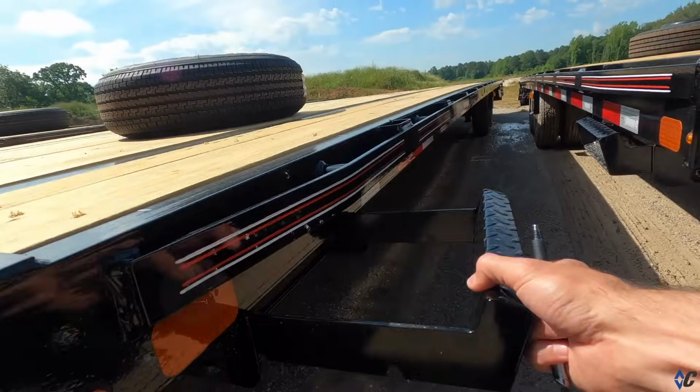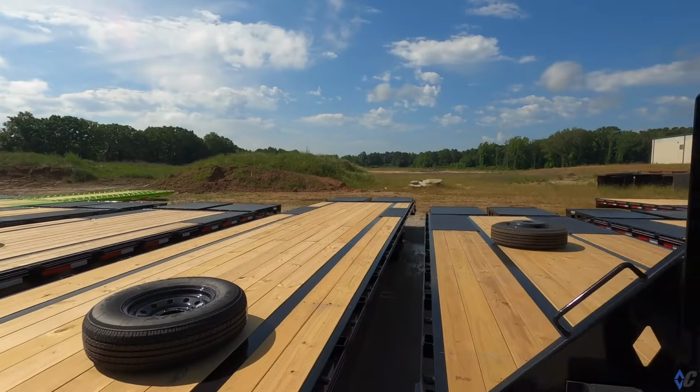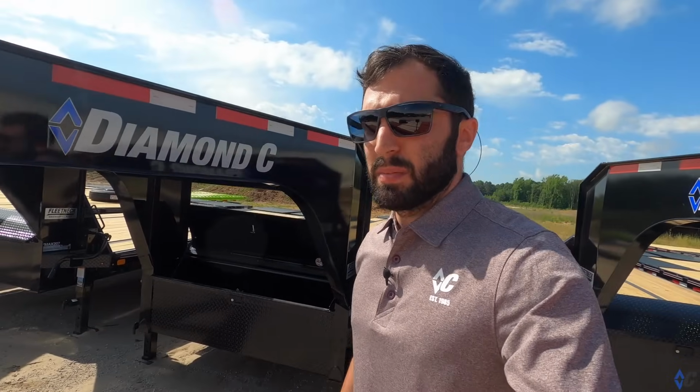Got the pull out steps. And on this one at the back, there's max ramps. So we're gonna move on. We'll look at some other options and other models.